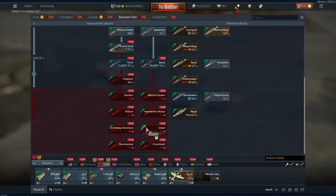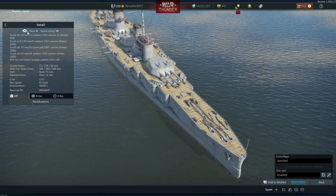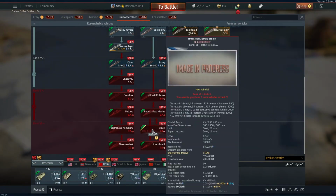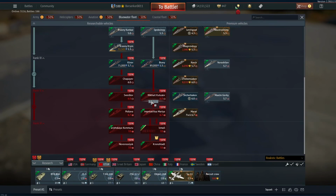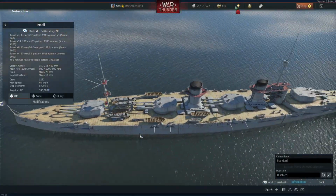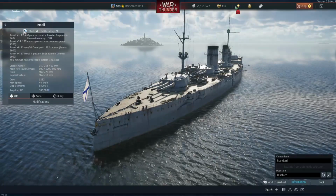Because we can't have one battleship without having 5 more. The Ismail. Another one that's basically the same as the other Russian ones, but actually less so. Do we have secondaries for this? We do not. Not yet. But we are pre 1916 because this flies the flag of the Russian Empire.